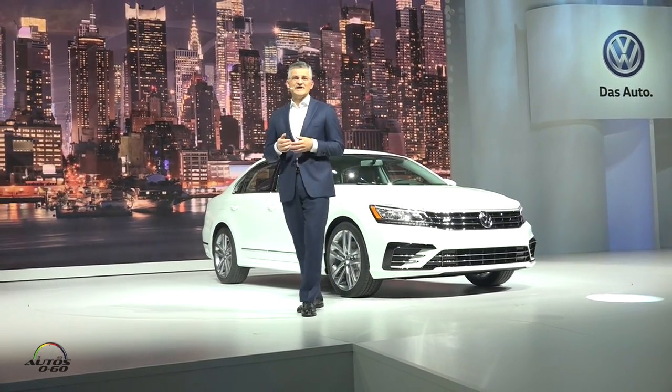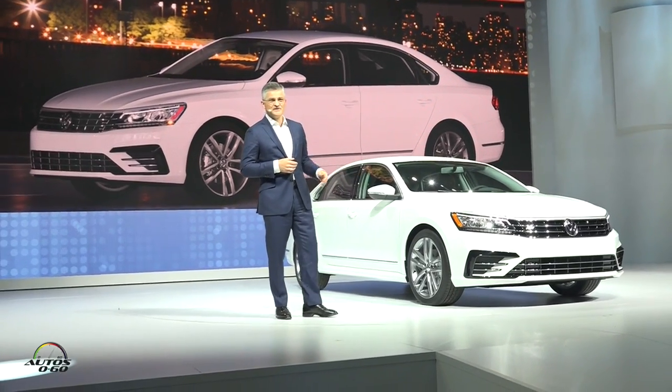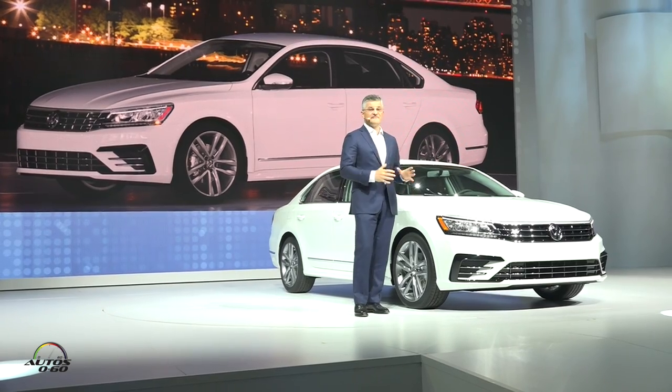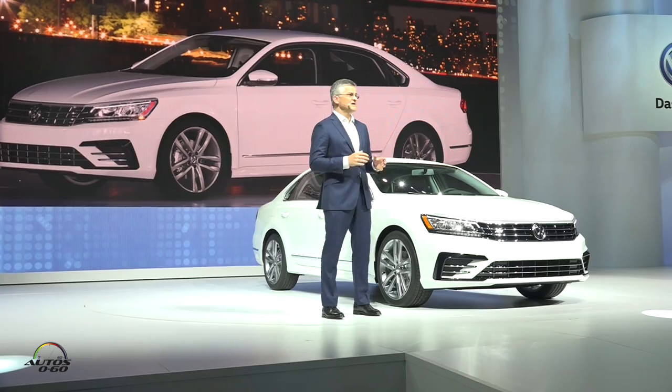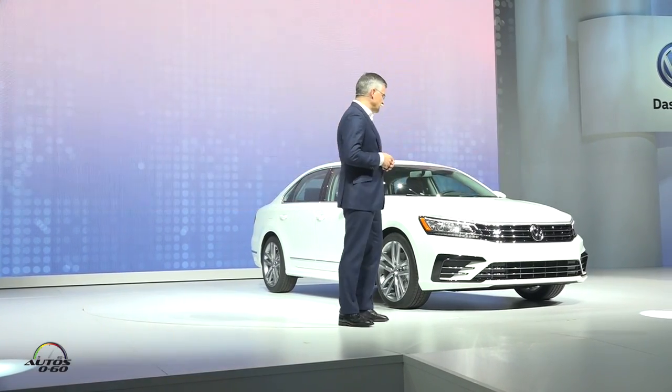You know, I'm happy to announce that for the first time, this is the Golf R-Line, the Passat R-Line. So for the first time, the Passat family will have a very sporty model at a very, very attractive price, below $25,000, by the way. So let's take a closer look at the Passat. I will start with the front.